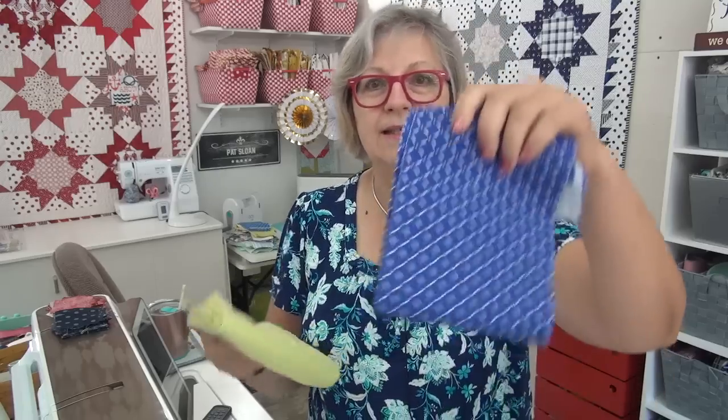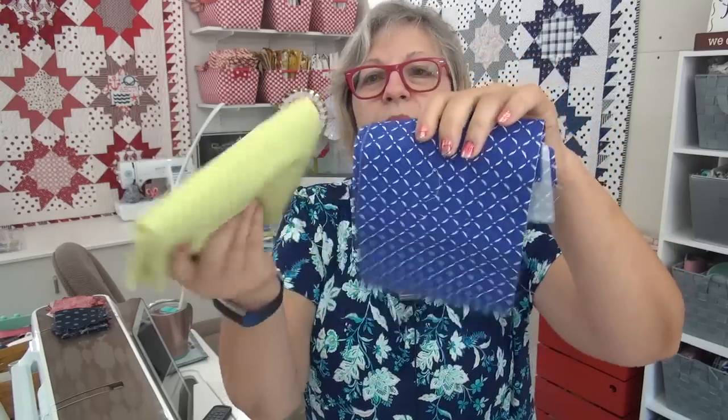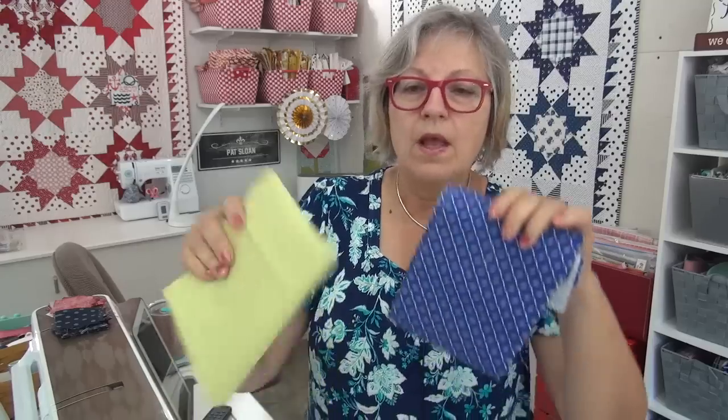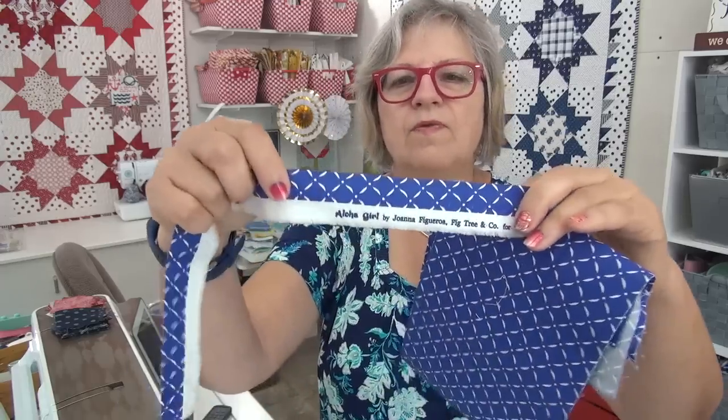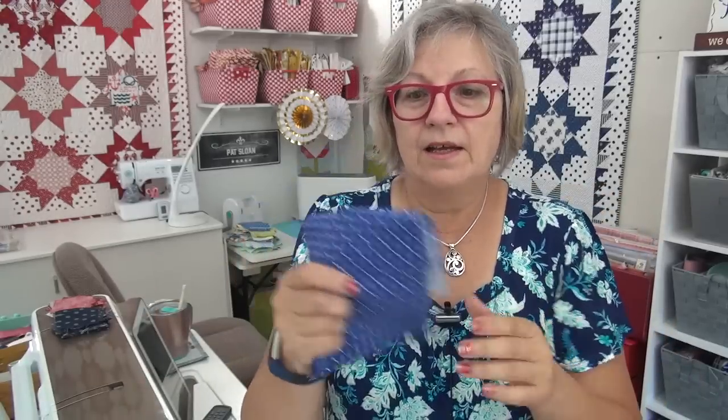So I went hunting around, and I did find a piece of navy print, which I was very excited about, because apparently I have no other piece of navy solid at all. So I found this navy, which is awesome. It is from my friend Joanna Figueroa. It was from her Aloha Girls, which is perfect.